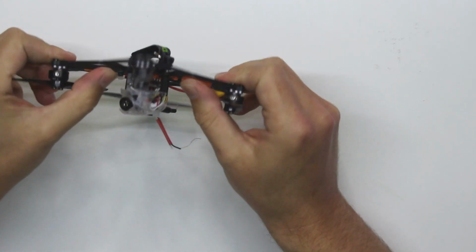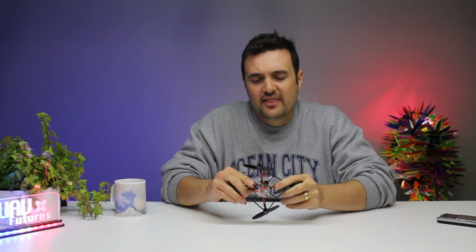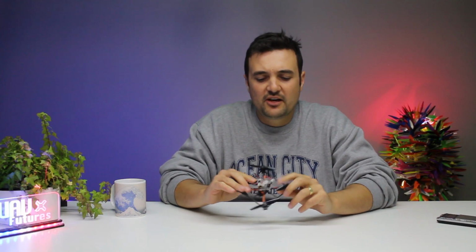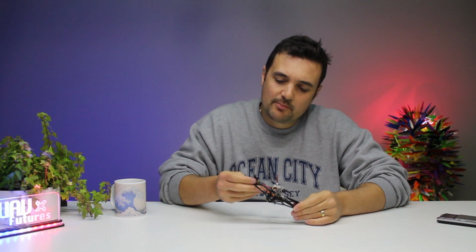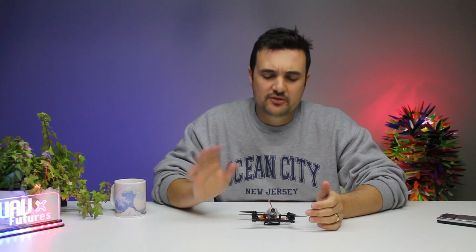I'll see if I can put this in the roof cam right here. So it's got a little bit of flex, and I thought that might be bad. I didn't notice it too much in the flights, but I wondered how strong it would be when it comes down in a crash. Because it is so light, I do think this thing is going to hold up very, very well. But with that out of the way, let's start at the outside and go through the components.